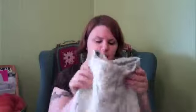So the pants went pretty easy. I mean, it's time consuming for sure. But they're done. He tried them on. They fit great. On to the sweatshirt. I'm not done with the sweatshirt yet, but I'll show you how far I've gotten.